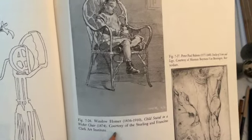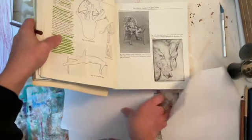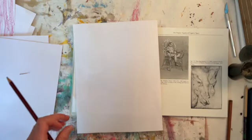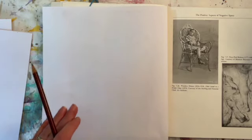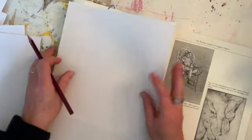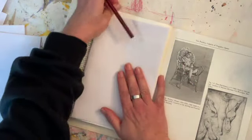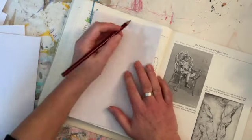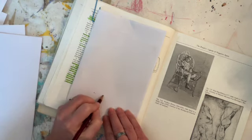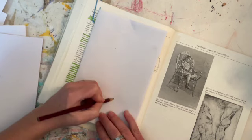Alright, so now the next two exercises are going to be from the book. The first one is Winslow Homer, child seated in a wicker chair. My anxiety grew a little bit in this one because I thought it was going to be hard because there was actually a child sitting in the chair, and I was like, oh no, I'm just drawing the negative space. And did she say to turn it upside down? No. She said try to copy this drawing, which is the Winslow Homer drawing.